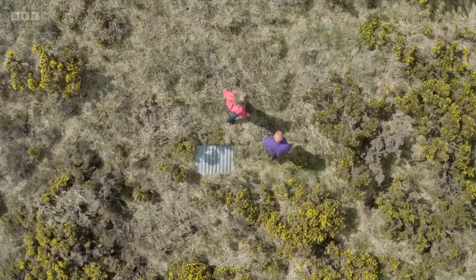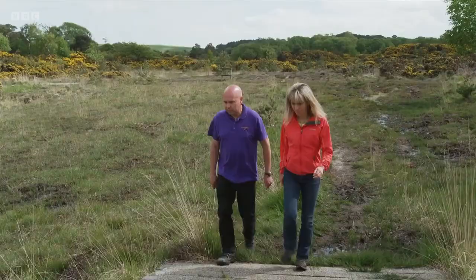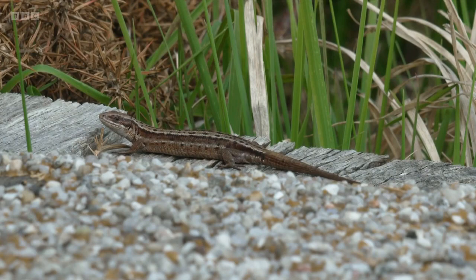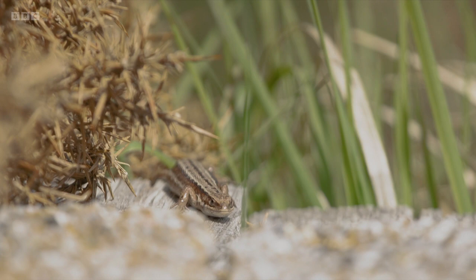Within just a couple of hours, we've already found four species. Oh, there we are. Both spotted it at the same time. Look at that. It's the common lizard. Despite the name, they're not as common as they used to be, are they? No, we think all our reptiles in this country are declining to some degree. Part of our monitoring programme is to find out to what degree and what we can do about it.